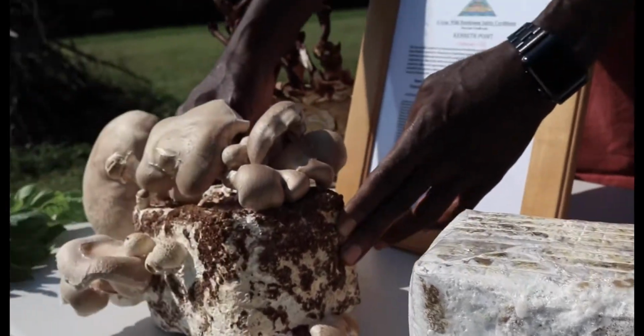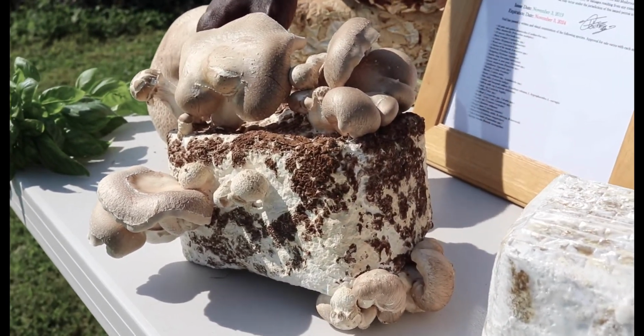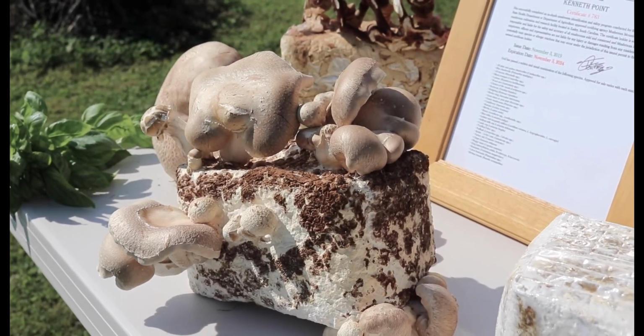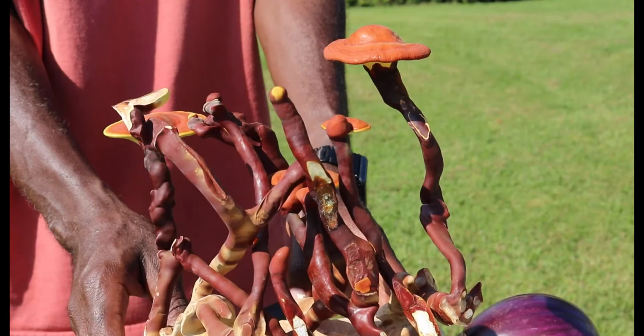Next to it, this is another block which was in the house. This is a shiitake block. These are shiitake mushrooms, and again, this is one of my favorite edibles, but it also has some medicinal uses as well. And back here, this is an interesting one. This isn't an edible mushroom, but it is a great medicinal mushroom. This is reishi, and it's also a beautiful mushroom.